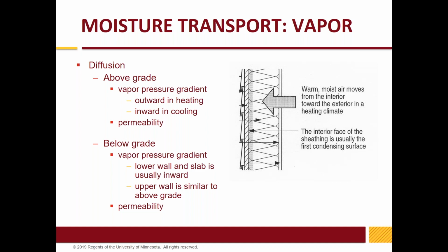The second vapor transport mechanism is diffusion, where vapor pressure, going from a higher vapor pressure to a lower vapor pressure, from more molecules per cubic foot or volume to less, will move across our materials based on their permeance or permeability. And so again, this is a very slow process by which vapor molecules move through our materials from one side of the structure to the other, generally outward in the winter and inward in the summer.